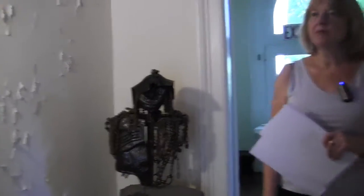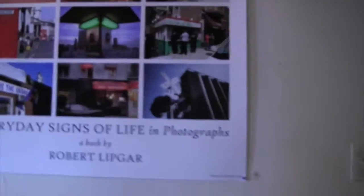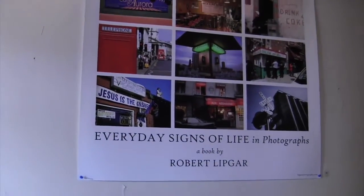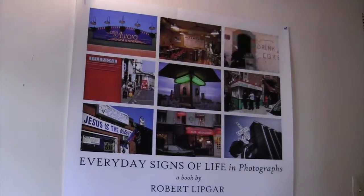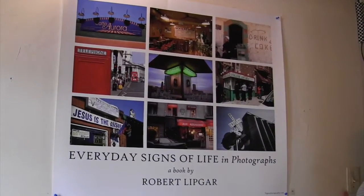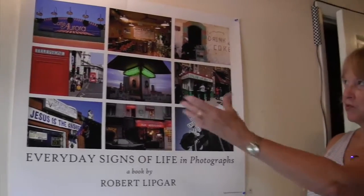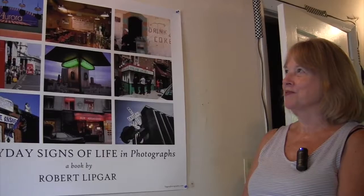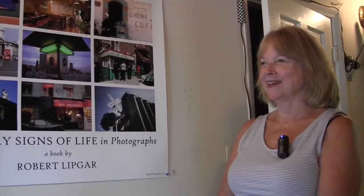And over on this wall, these posters are compilations by Robert Lipgar of a lot of the photos that he has taken and published in book form. He goes around the country and does a lot of sort of Americana kind of work. These are barns, these are road signs, and there's just a tremendous variety here. It's really interesting.